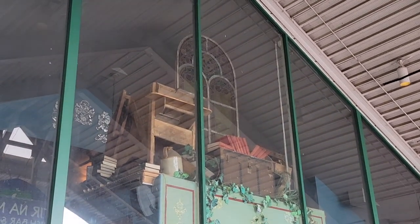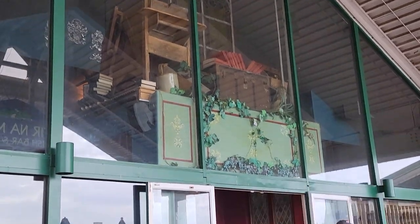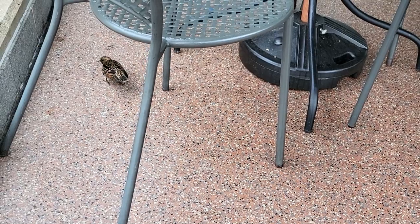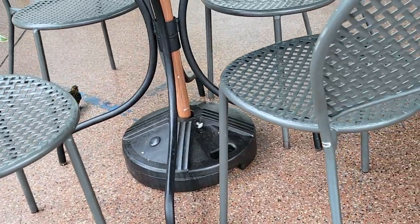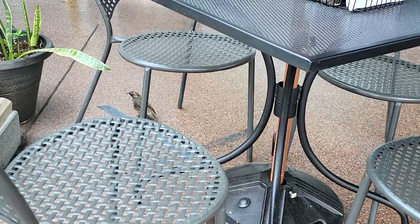I don't know what that is. It looks like a lot of furniture, but it's cool. Are these Baltimore pigeons? I thought they had ravens here in Baltimore, but no. Strange brown birds.